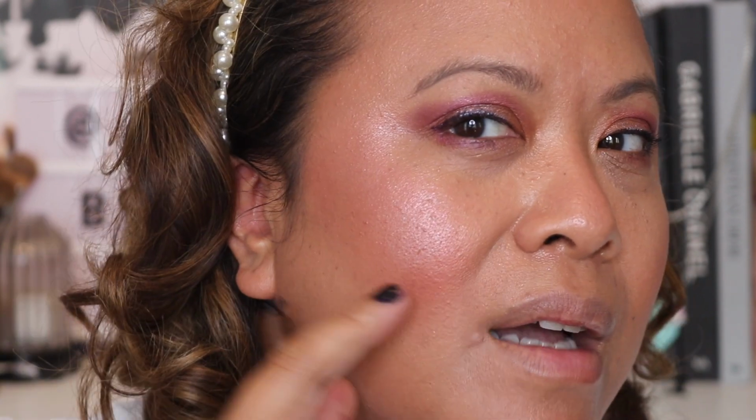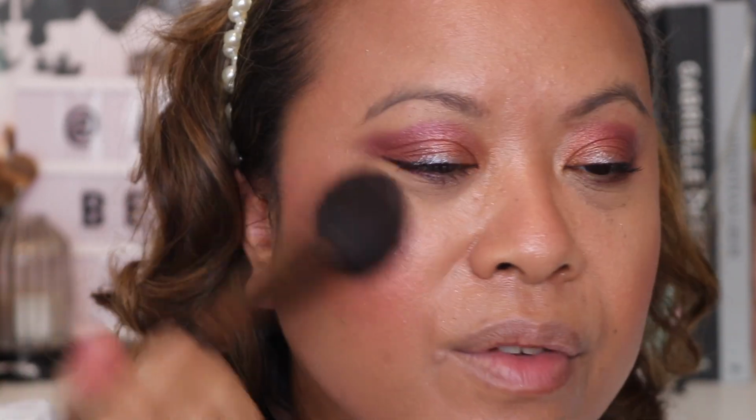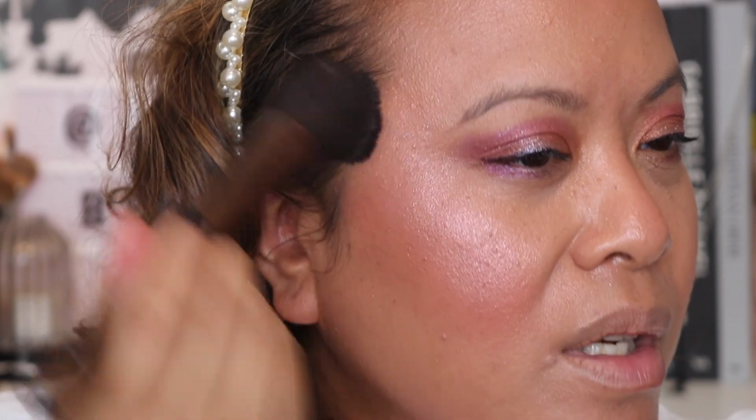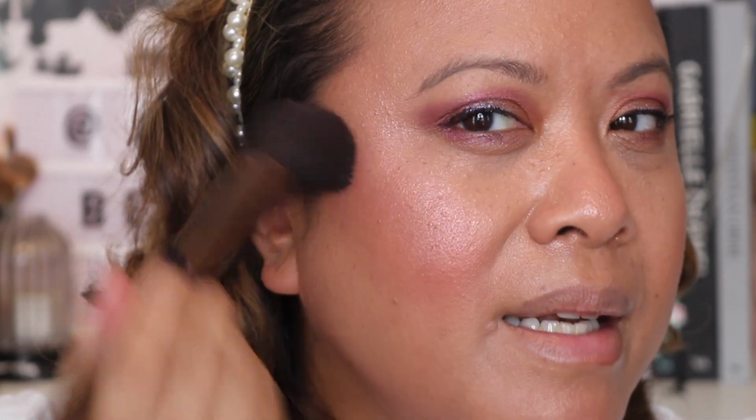But can you see that kind of pinky shift? It's not what you expect. When you look at the pan, it looks quite light and kind of yellowy. But when you put it on your skin, it looks more like a rose gold. It's really deceiving. And I'm just gonna basically just blend it.